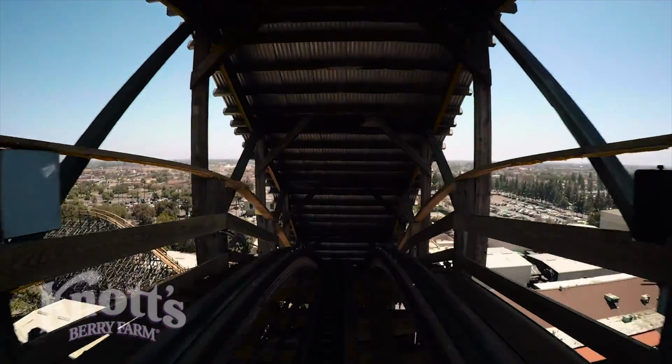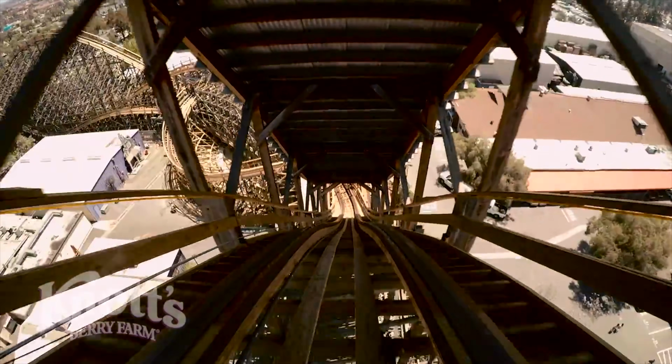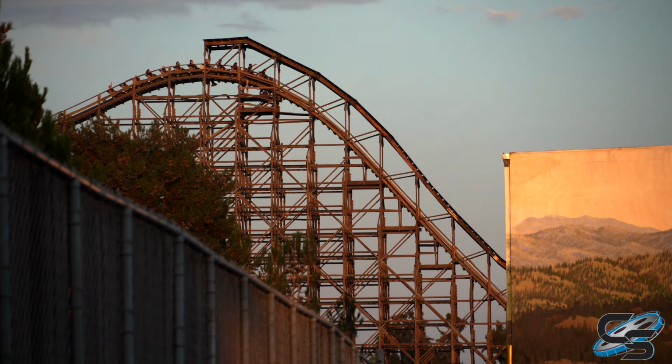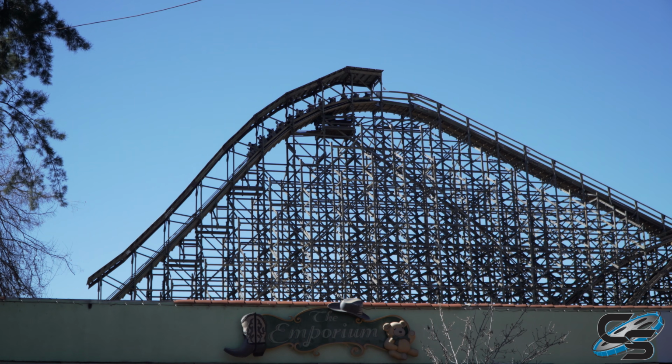You hit your peak and you're going to descend into a 51-degree drop. That's 108 feet in the air. And a couple things about this drop. One, it's covered, which is pretty cool. Most of that is actually done because of sound, but it also makes for a unique experience. There's not a ton of wooden roller coasters that have a covered drop. I think of Ghostrider at California's Great America. This isn't quite as cool, but still unique.